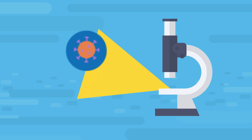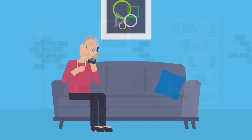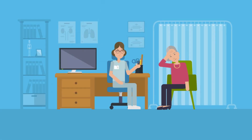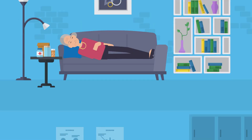The outbreak of COVID-19 is having a significant impact on the way patients interact with healthcare services. At this time, it's essential that you continue to seek medical attention where required. We have measures in place to continue providing safe care to all patients.